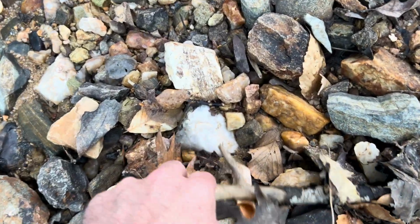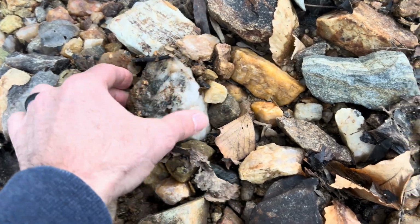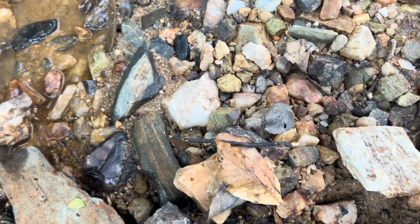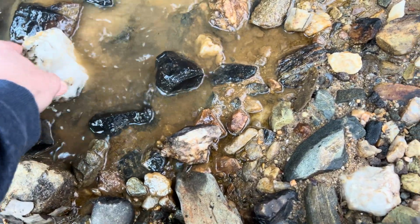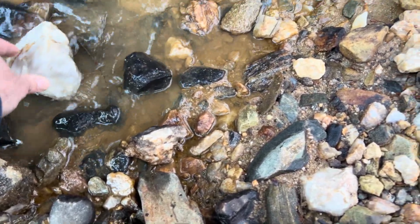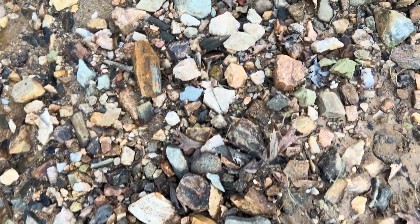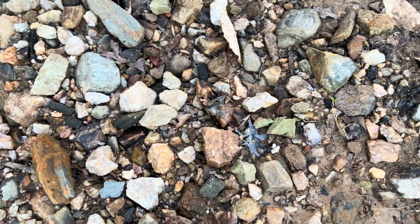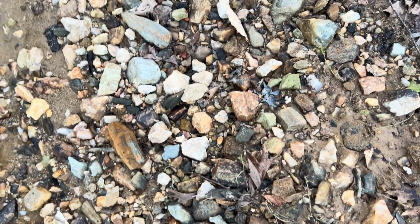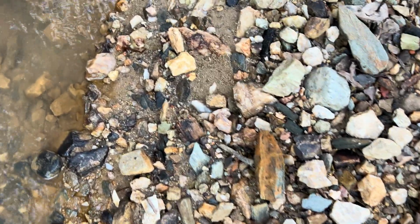There's a nice white piece. Look how white that is. I might just leave him in the creek right there and let him clean up a little bit. Look how white that is. I'm sure I will find a nice piece of smoky quartz, as always, down here.